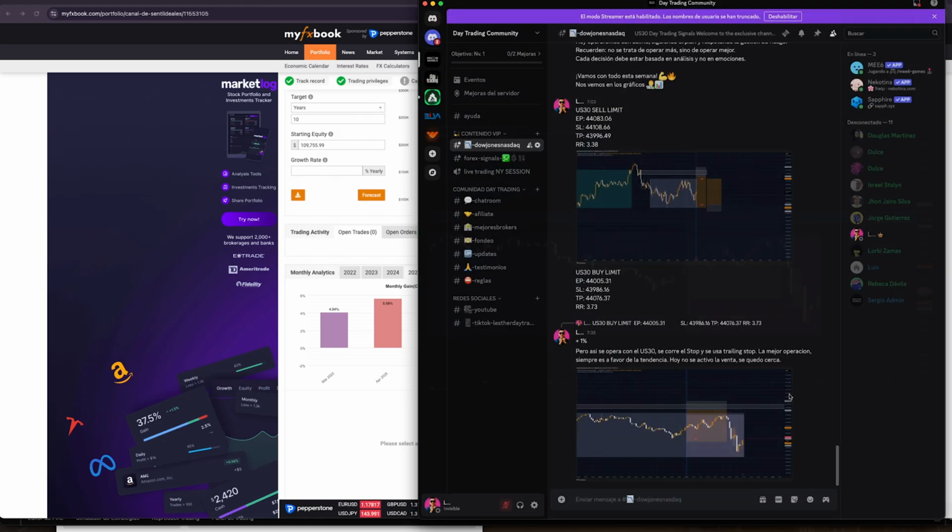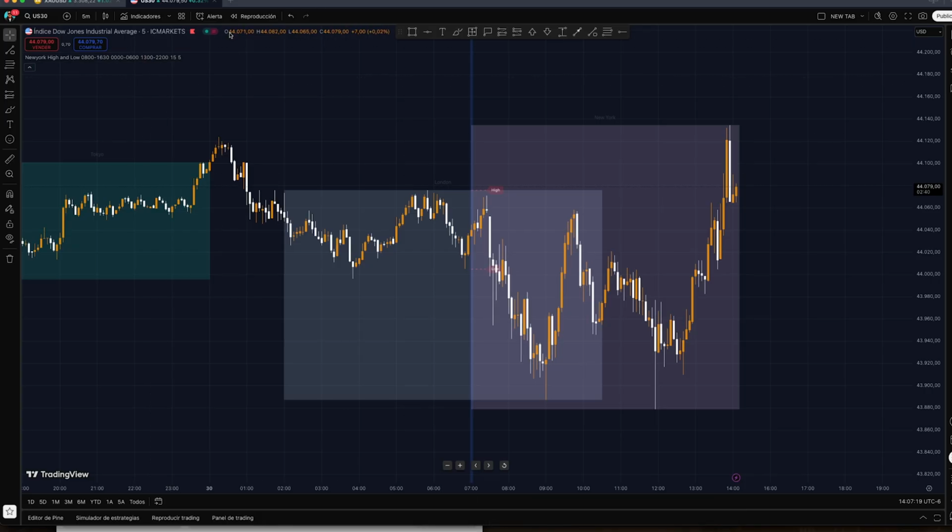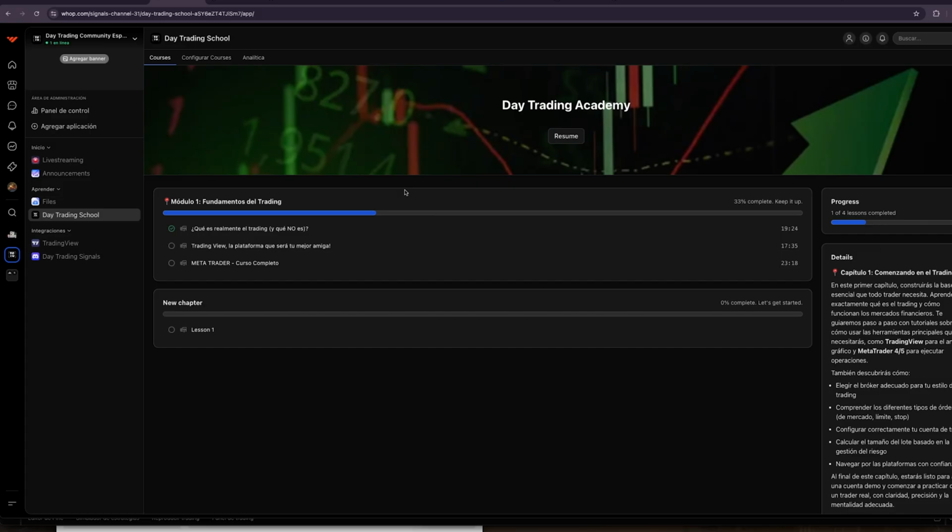These indicators are all available to our members as part of the trading community. We use WAP, the platform that manages subscriptions. When you join, you'll create a user account that gives you access to the full trading academy, live trading sessions coming soon inside WAP, better video quality, no lag, TradingView access with private indicators I use myself. These tools are especially useful for beginners, and they'll help you confirm your trades.